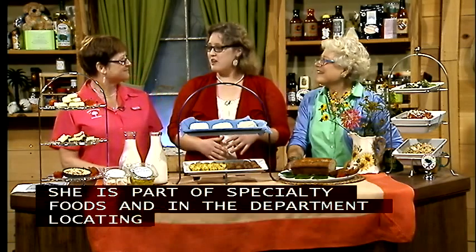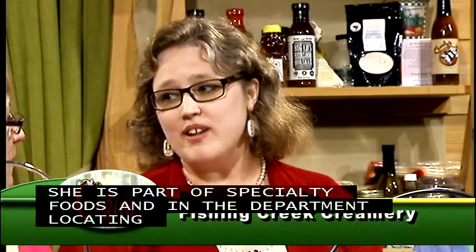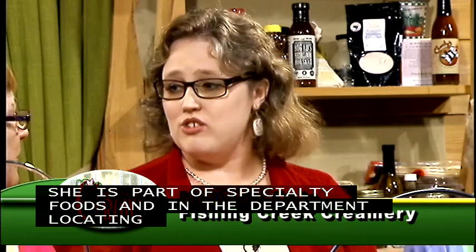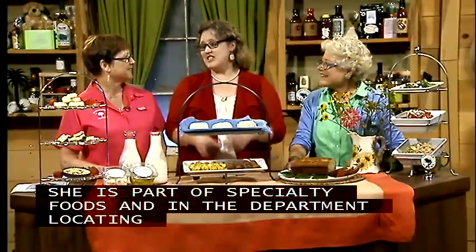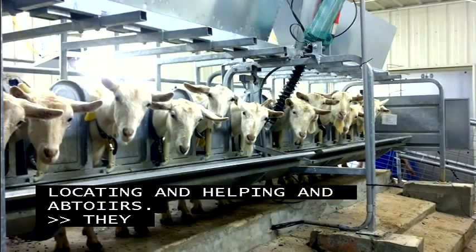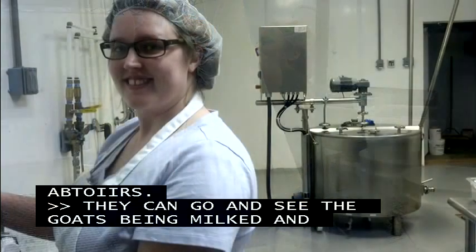Yeah, people can come to our farm, they can visit, and they can actually see the goats getting milked. They can pet the goats, they can come and look how cheese is being made. If they come on the right day, they can actually see the cheese being hung and draining the whey out of the curd. And taste. I've tasted some fabulous cheeses at your farm. Yes, if you visit us, we'll give you lots of good samples to try.